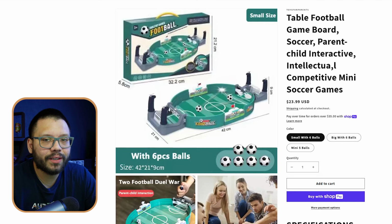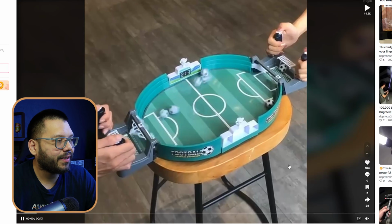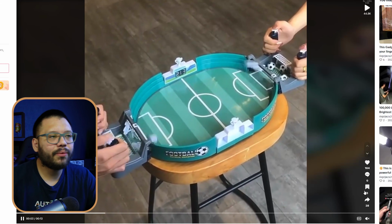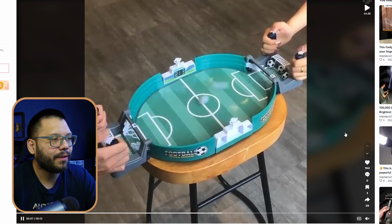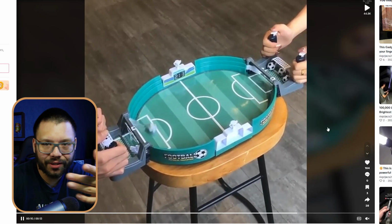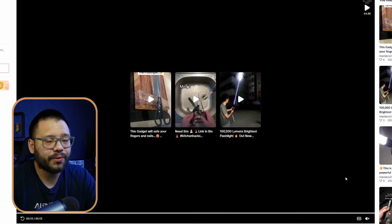Now, the difference between this one and one of the big foosball tables is this right here. If you check out the TikTok ad, you can see how they're using it with two little joystick type controller things. Every single time you press one of those, it's like pinball. It's kind of like a pinball machine hybrid. And that's pretty much it. 44,000 views, did really well.